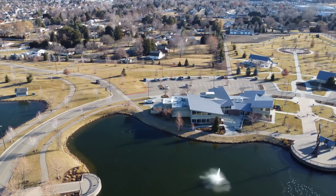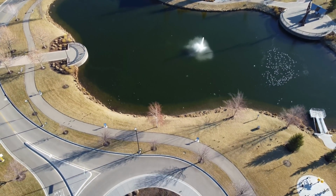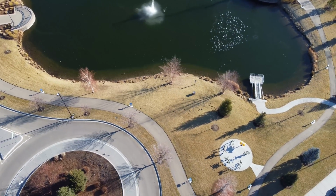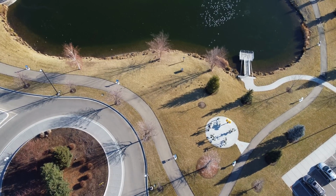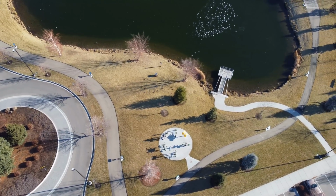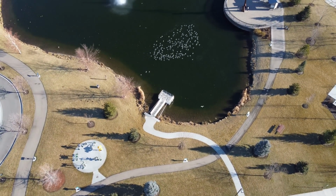Drop the camera down here, and I also want to show you something else. We can see here we're almost directly over the top of it. At the bottom of the screen here, you can see somebody working out there, so we're going to make sure we stay away from that person, but there's some exercise machines there if you want to work out. And then they built this little platform, and I've never seen anybody fishing on it.